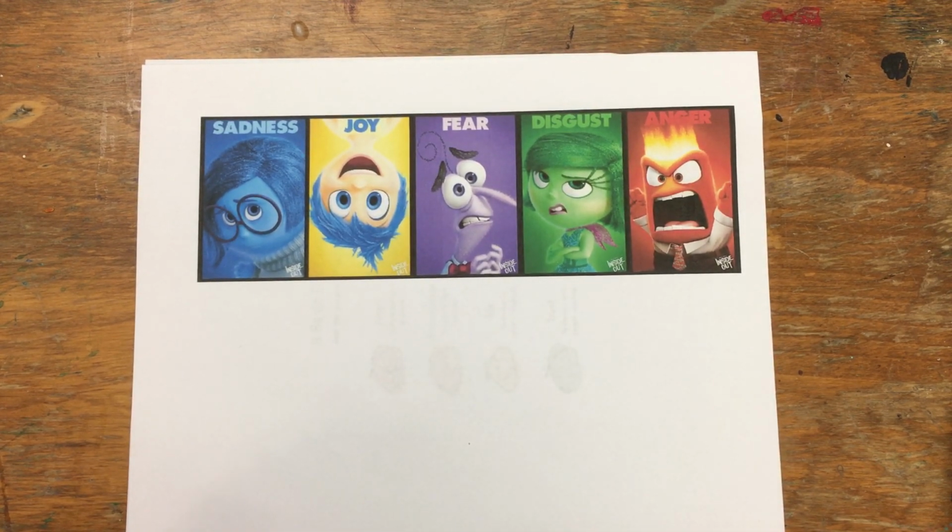Hey first grade, you just finished watching a movie in class about colors and emotion. Colors can show emotion. In fact, a movie reminded me of this concept. Inside Out was a movie that showed the inside of a girl's brain, and what kind of emotion she was feeling had a color connected to it.